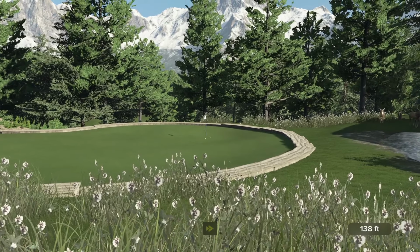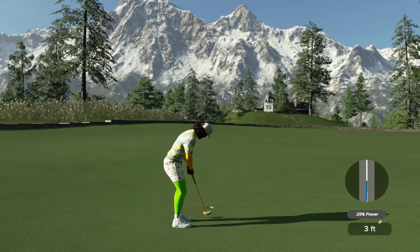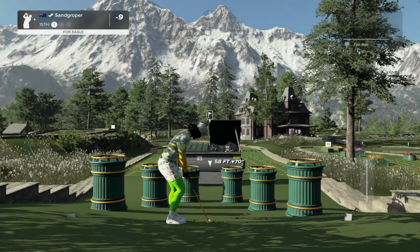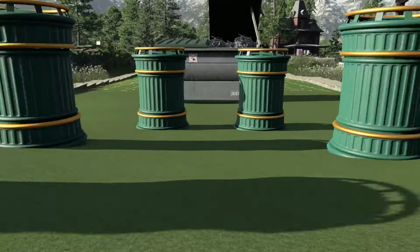Around and another go at it. Oh, well, that'll do. Here we go. This one for birdie. Kick it in. Great way to bounce back. Nice birdie on this, the BBB. Bounce back from bogey. Oh, can we get under there? Let's see what happens on the 15th hole of this course.